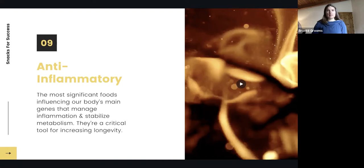And then there's also some that are going to be stabilizing the metabolism. That is called the SIRT1 gene. I'm not going to go too much into that right now, but this is going to help us with metabolizing fats and proteins and carbohydrates and having that steady blood sugar. It can also help you with feeling full. These are really critical for increasing our longevity, because a lot of chronic diseases have been linked with inflammation. We already know that. So this is really helpful for us to live optimally, our best selves.